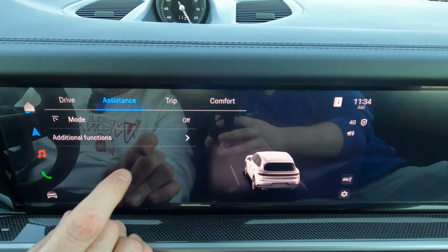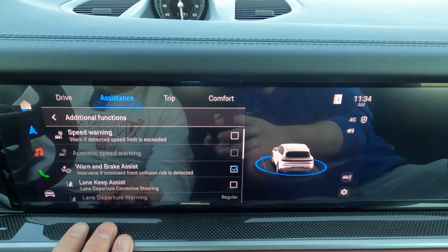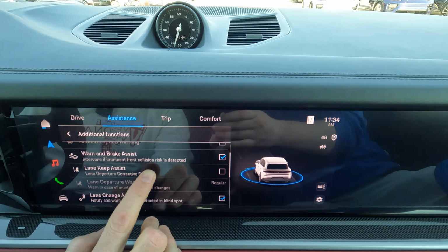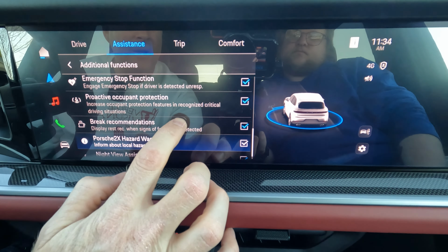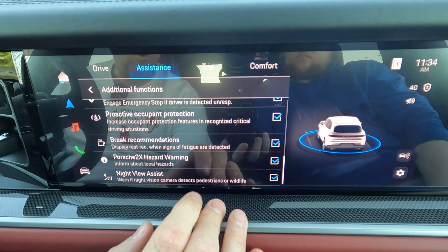As far as your assistance goes, we're going to go right here and see what all we have. Now we're going to have quite a few safety features. I'm just going to run through this very quickly here. You might want to pause the video at certain points if I go a little too fast for you, but just to show you some of those great safety features that help you out on the road.